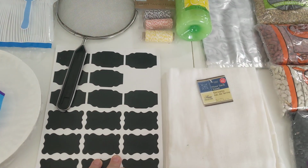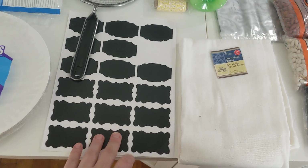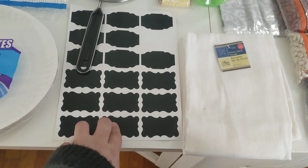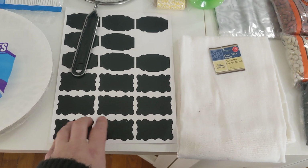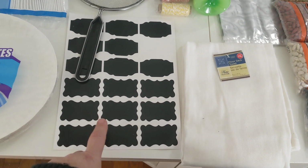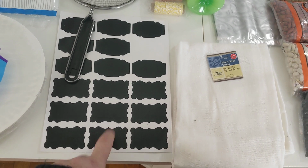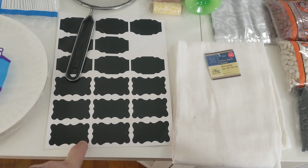Okay, a couple other items that I pick up there for food preservation. I've seen these labels there. I haven't been able to find them recently. This is the last sheet I have of them. I use these with a white marker to mark my canning jars. Especially things that are more like dehydrated products, not necessarily home canned products, but dehydrated products. I will use these, or if I have something that I'm giving as a gift that I've canned, I will use these.